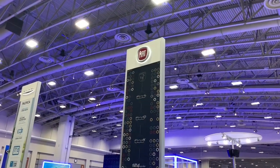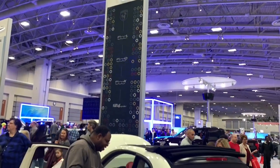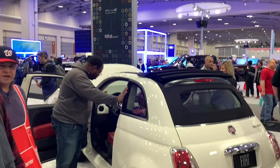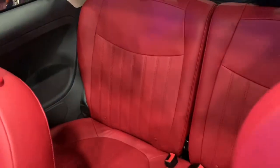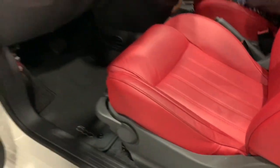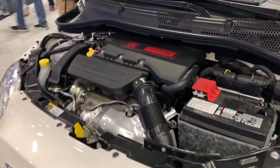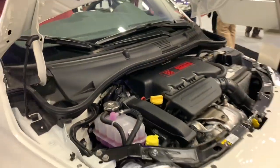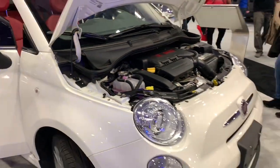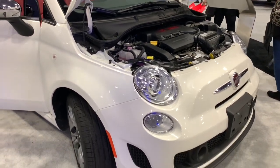And Fiat will never be available without the 500. So let's see the inside. I always wanted to have one too, but the Abarth trim. But they say this car's quality is not good.